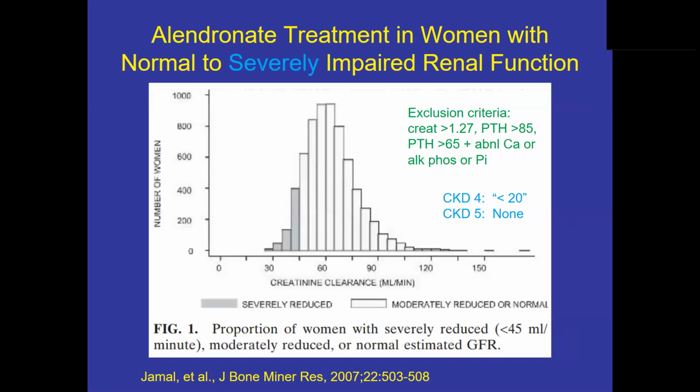I have never been able to find out how many people actually made up that little bar below the 30 mark. But various people like Susan Ott and others who were involved in the data collection have told me that it was probably less than 20. And the CKD5 stage is 15 down to 0. And you can see there were no patients in the fracture intervention trial, the big Merck alendronate study, that had CKD5. That is our problem, okay? And that problem is repeated over and over again.